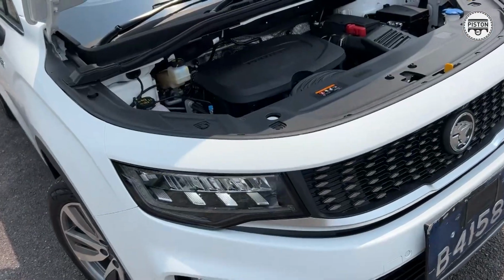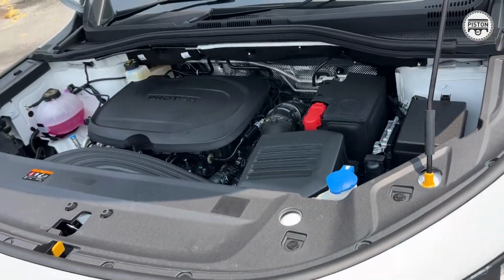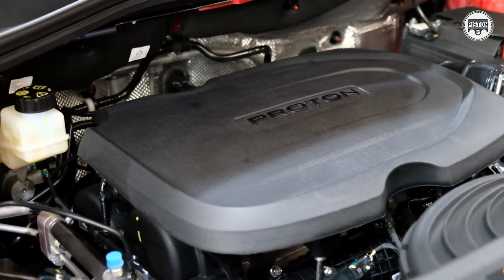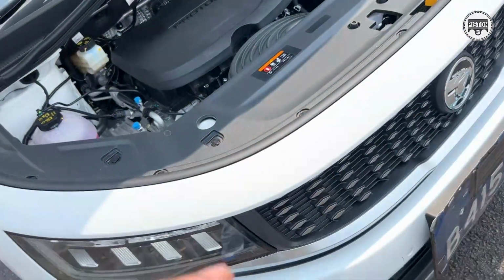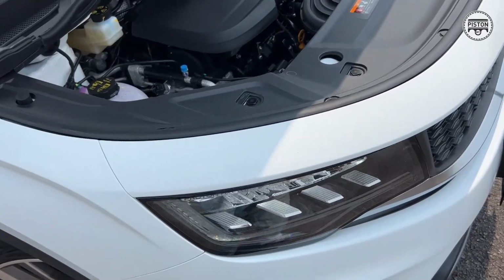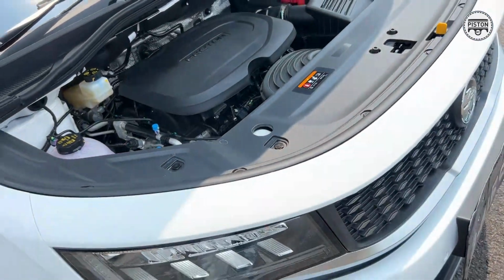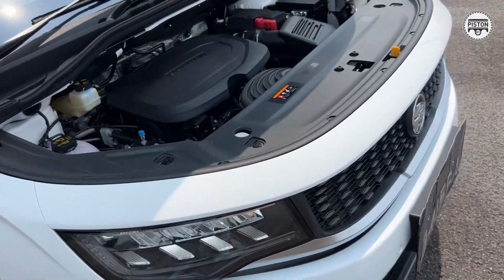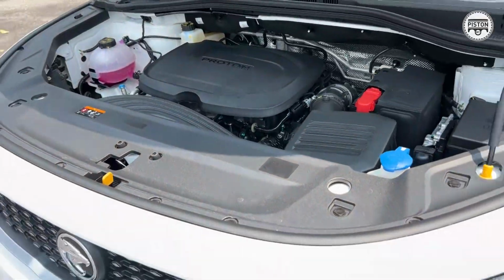Now this is basically the same engine that is found on the X70, a 1.5 litre 3-cylinder turbocharged engine mated to a 7-speed gearbox. However, this one in the X90 is coupled to a 48 volt electric motor system actually. And it has a lithium ion battery, and that basically makes it a little bit more powerful and a little bit more efficient than the X70 model. But it's not exactly a lot more powerful. I think it could be better.